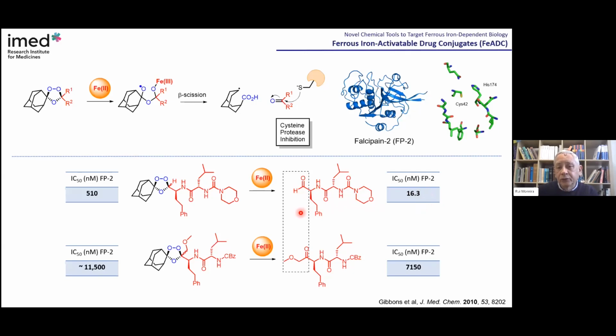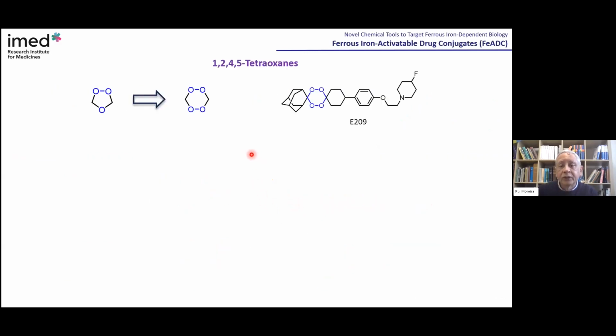Anyway, these results did not translate into efficient in vivo or in vitro assays to kill the parasites, and then we had to change the concept. So what we did was change from trioxolanes to tetroxanes.